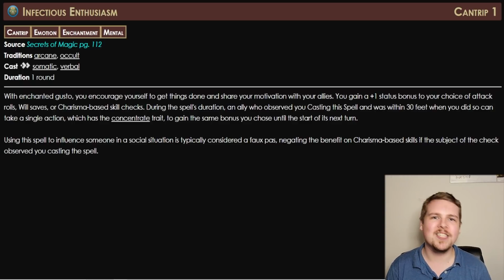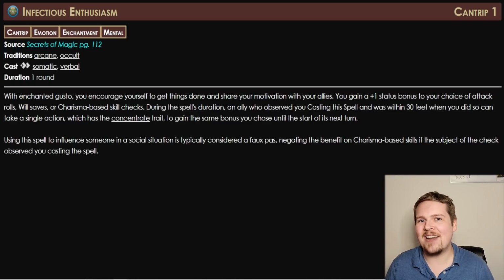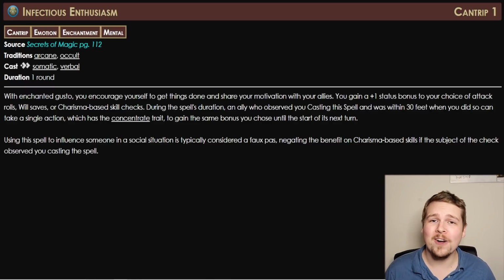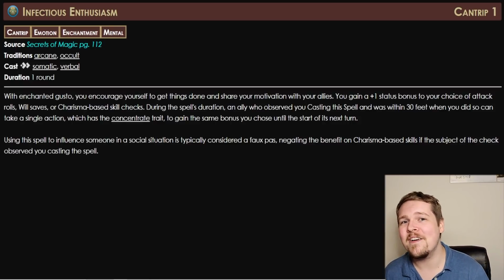Now, this is clearly designed for a bard-like character, which is unfortunate because bards already have Inspire Courage, and that's already a status bonus to attack rolls, which wouldn't stack with this. But this is also available to an arcane caster. If you wanted to make a cool support wizard, that could be a lot of fun.